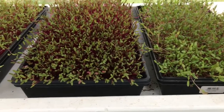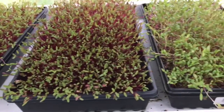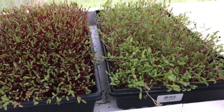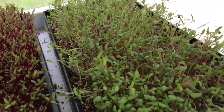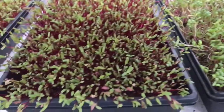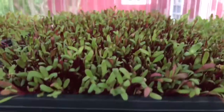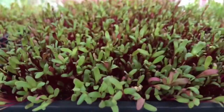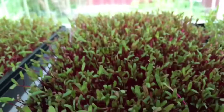But anyways, let me just show you a quick update on these Beets and Chard. As you can see, things are going great. This is usually about the point when things go wrong with Chard and Beets. Right now, nothing's going wrong. Chard tends to grow kind of ragged like that. These Beets are looking phenomenal. Very few holes. Very, very happy with the Beets. Beautiful.